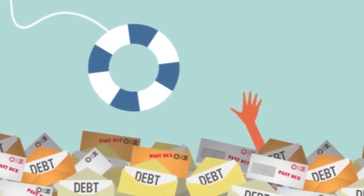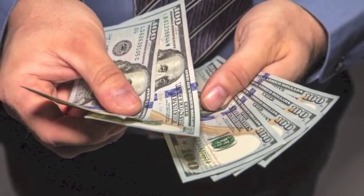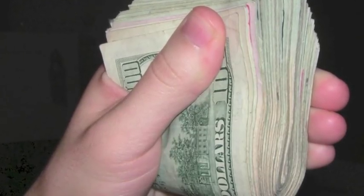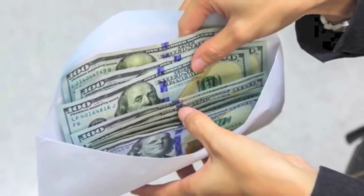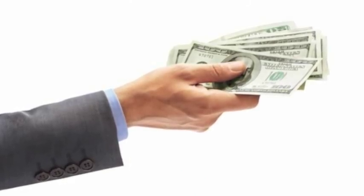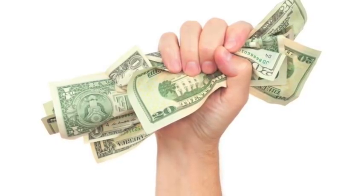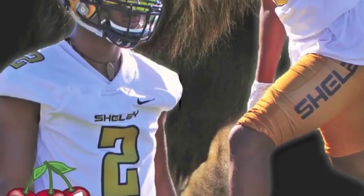Don't get buried in debt this fall. Basic Finance in Shelby has the cash you need. Drop by their office and see them soon. They'll have you jumping for joy. Maybe you need cash for a new mower, a new car, or home improvement. Basic Finance in Shelby has the cash you need. Just call 704-481-0111 or drop by their office at 306 East Dixon Boulevard in Shelby. Again, get approval today. Call 704-481-0111 for Basic Finance Company. Remember, golf on Saturday, church on Sunday.